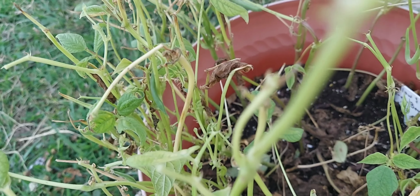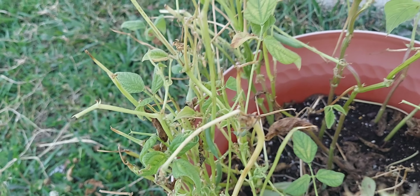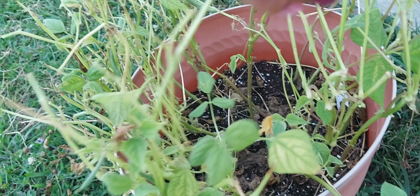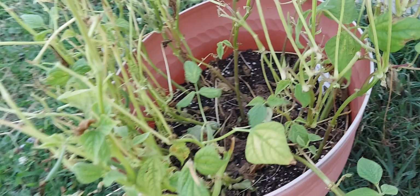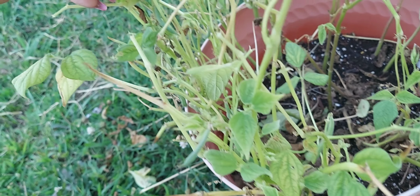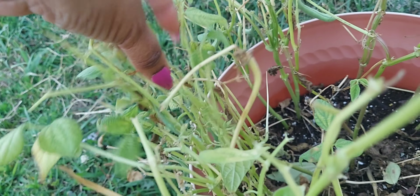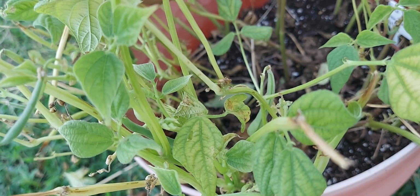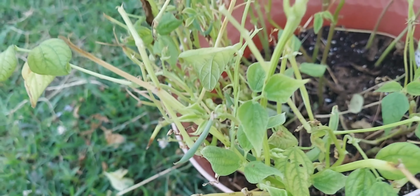I'm going to give it a chance to see what it does. I was going to go ahead and toss it, but it looks like it's getting some new life on here. So I think I'm going to see what I can do to save it, because I was really looking forward to having some string beans. So look, I even got some little ones growing right here as well as right here. So I'm going to go ahead and give this some water, because I wasn't going to water it because I didn't think there was anything to water, but I see it's trying to make a comeback.